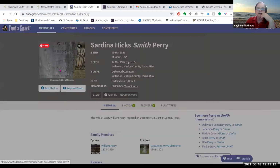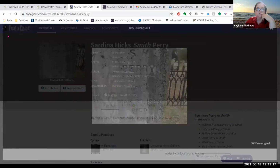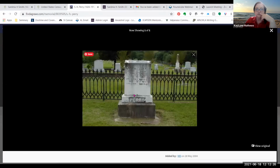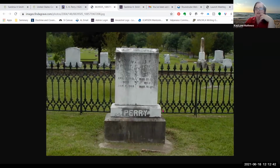If you click on it, it'll bring up, oh, this is a bad picture, it's the other one. The other one, if you click on it, you can see, does it show they're married? I see birth and death on both of them, but I don't see anything about the date of marriage. There's nothing that says they're married on the gravestone itself.